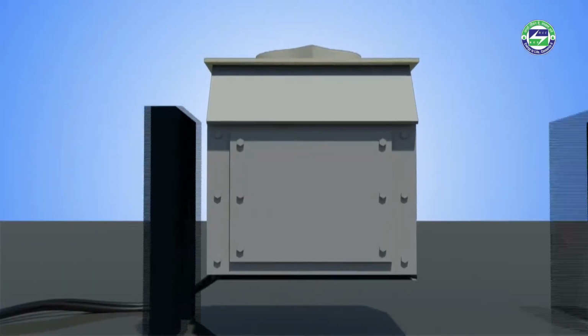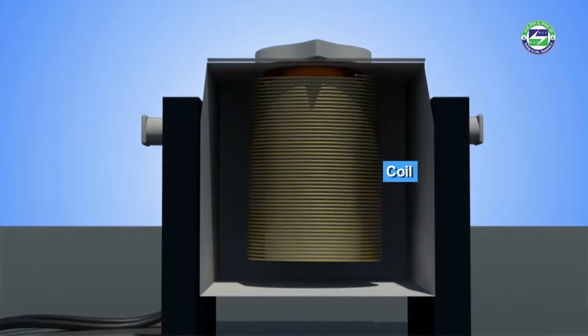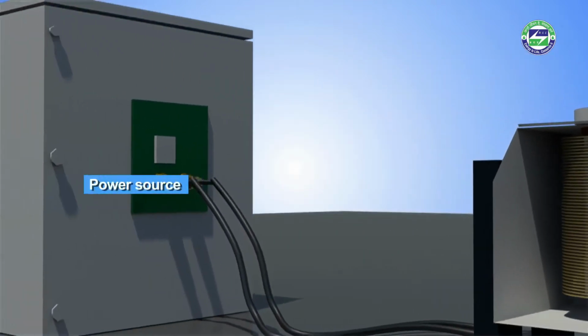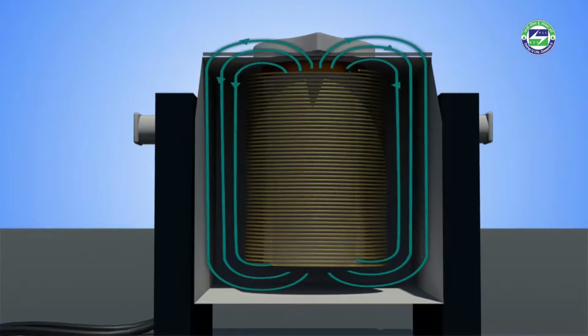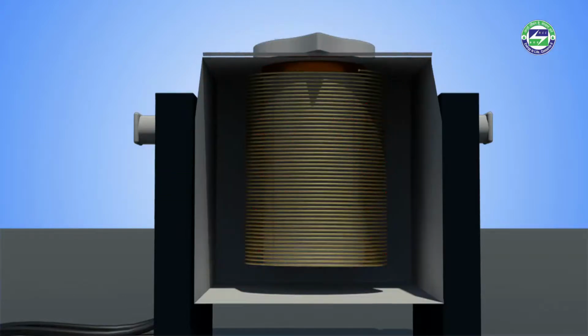An induction furnace consists of a non-conductive crucible surrounded by a coil of copper wire. The power source supplies powerful alternating current that flows through the wire. The coil creates a rapidly reversing magnetic field that penetrates the metal. The magnetic field induces eddy currents, which heat the bulk metal by Joule heating.